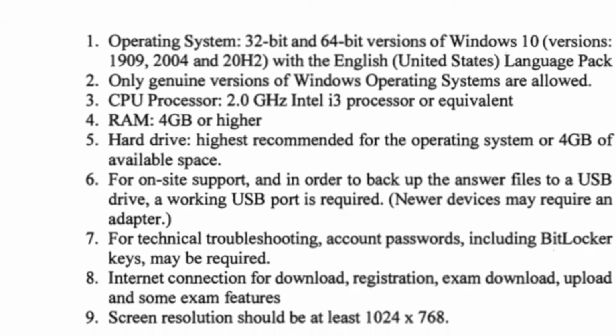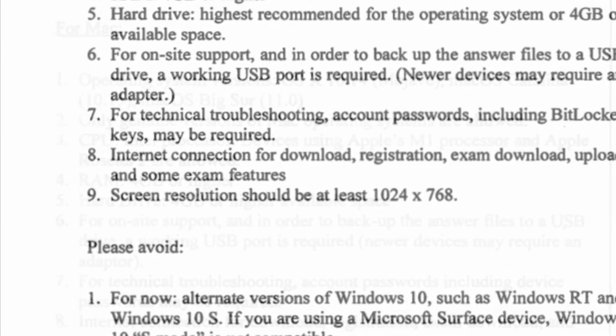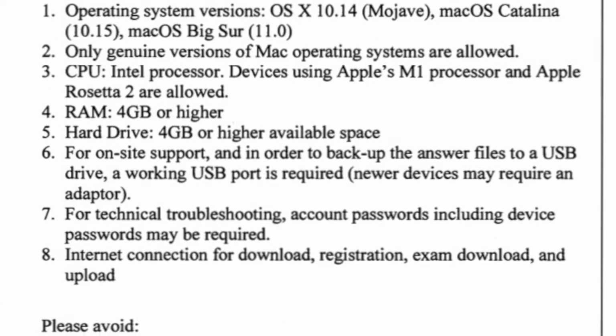So for today's video, I'll be talking about the recent bar bulletin number 18, which is the modality of the bar examinations. It entailed the minimum requirements for the laptops that will be allowed. Actually included in this video, how will you find out the specs of your laptop, whether it's Mac or Windows.